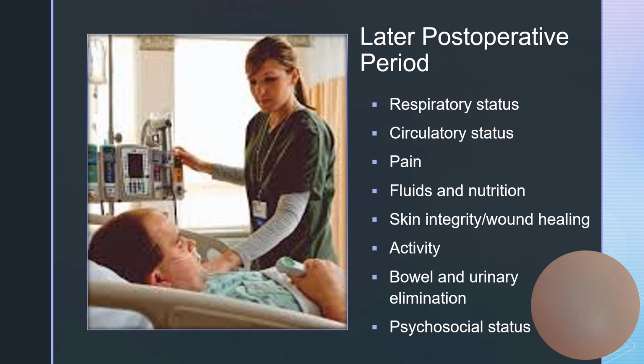There's 4 different types of drains that we're going to talk about. And the first one is a Penrose drain. A Penrose drain is a flat silicone type drain that is placed deep into a wound, and it lies flat on the skin outside the wound. And they often put a sterile safety pin in the portion of the drain outside the wound to prevent it from sliding back into the wound. And it just allows a place for drainage to come out of the wound.